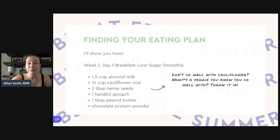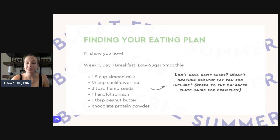And let's, for example, say that you don't do great with cauliflower. Maybe you don't like cauliflower. Maybe you feel like you get really bloated when you have cauliflower and you're like, I'm not huge on that. What's another veggie that you do well with? Throw it in there. Maybe you want to throw in some frozen zucchini or just chopped up zucchini. That's one of my favorite additions to a smoothie. In the guide, it gives you tons of examples of what good alternatives could be, so you can pick and choose whatever works well for you.